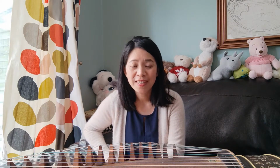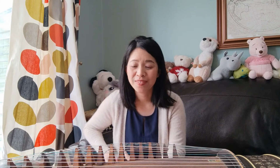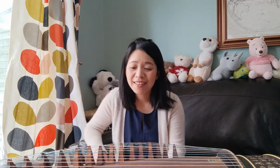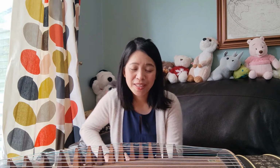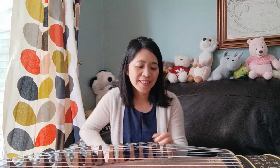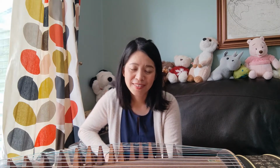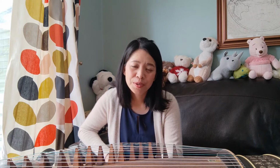The guzheng is a plucked zither which commonly has 21 strings and is about 1.6 meters long. It has a large resonant soundboard made from wood and 21 movable bridges to tune the strings. Guzheng is tuned in a pentatonic scale.